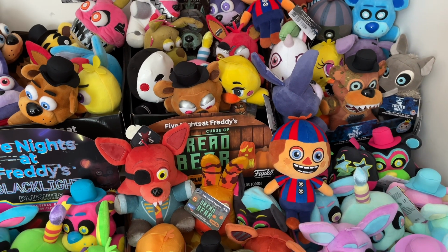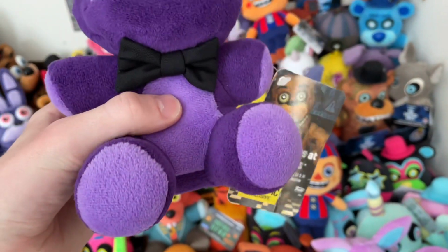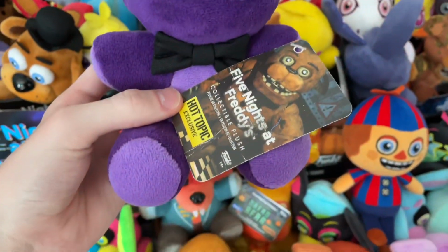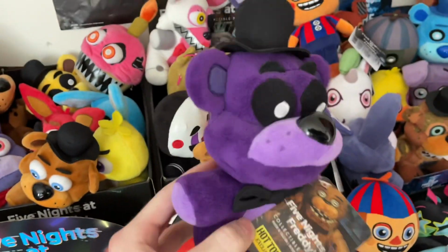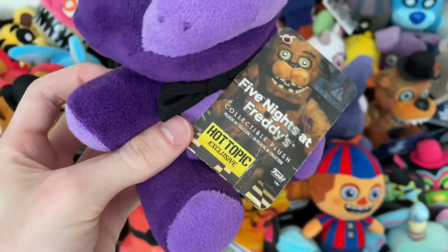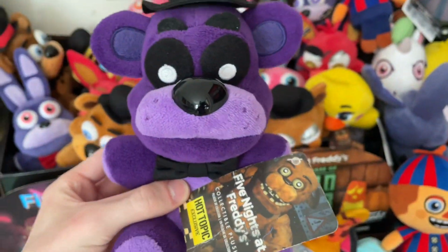Up at number 3, we have the rarest of them all. I'm talking Shadow Freddy. In some cases, you'll be deciding between this or a brand new TV. Again, I know this is a very simple plush, but that doesn't take away from the fact that I absolutely adore it. I just love that purple color, it looks so nice, and then combined with the fact that I have one with the tag with that bright yellow Hot Topic sticker, it just makes it look even nicer on display.